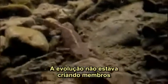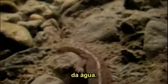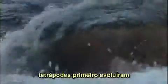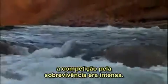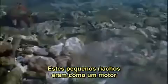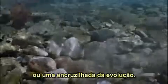Evolution wasn't trying to make limbs. It wasn't trying to push our distant ancestors out of the water. What was happening was a series of experiments. In the crowded freshwater streams where tetrapods first evolved, the competition for survival was intense. These small streams were like an engine or a crucible of evolutionary change.